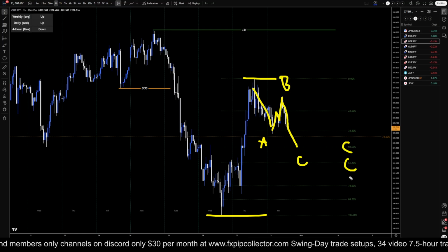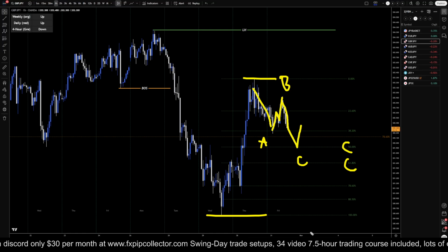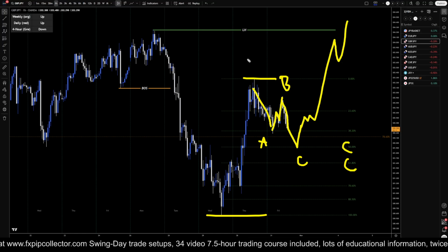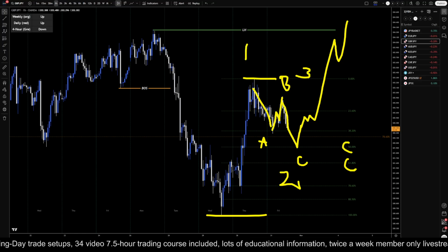So if we do go down to one of these Fibonacci retracement levels, make a nice big engulfing turn to the upside, then it likely would be the end of the correction and hopefully the continuation of the uptrend. Hopefully it would be a wave one, wave two, and another wave three, potentially continuing that daily, weekly time frame uptrend.